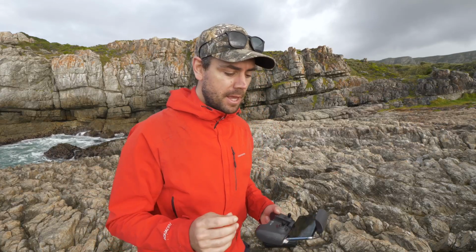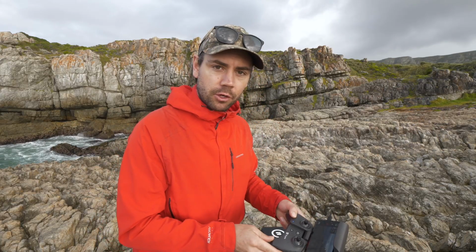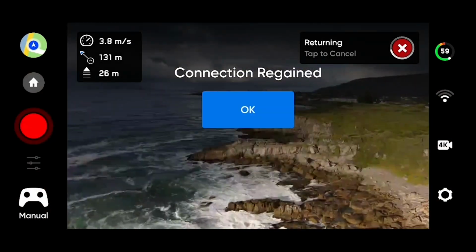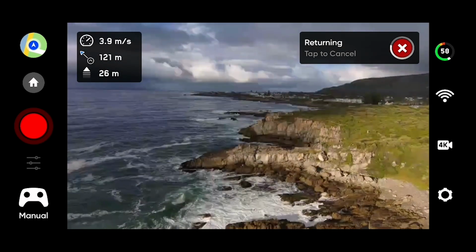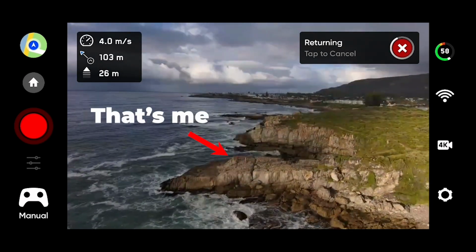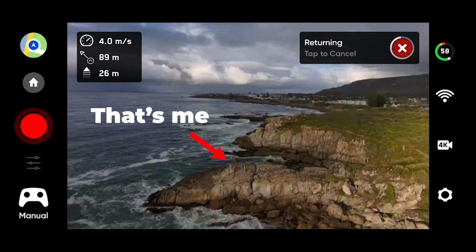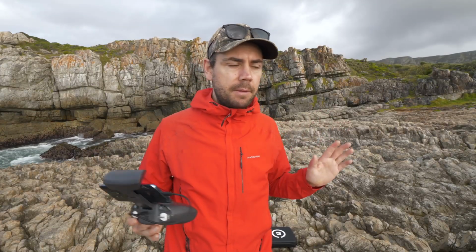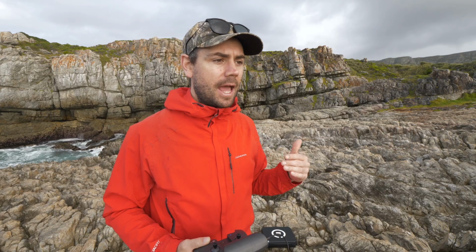I noticed when I was setting up this tripod to take this video that I put the controller down on the ground, even just right on the rocks, and it lost connection with the drone, and the drone was only about 100 meters, a bit more, 140 meters away. And it automatically started coming back here. It was only 145 meters away, which I found to be really unique and quite cool. I didn't have to do anything. I didn't press any buttons. It just came right back and surprised me. So that was pretty cool.